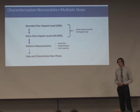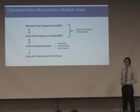The growths themselves are 7-day-long flux growths. These give you a batch of crystals, which then you must, with each individual crystal, identify the purity and see if there are any contaminants, and that is done via X-ray diffraction techniques. And the second thing that we do on them is EDX, which allows us to see what the concentration of the dopant is in the crystal, which varies pretty wildly.